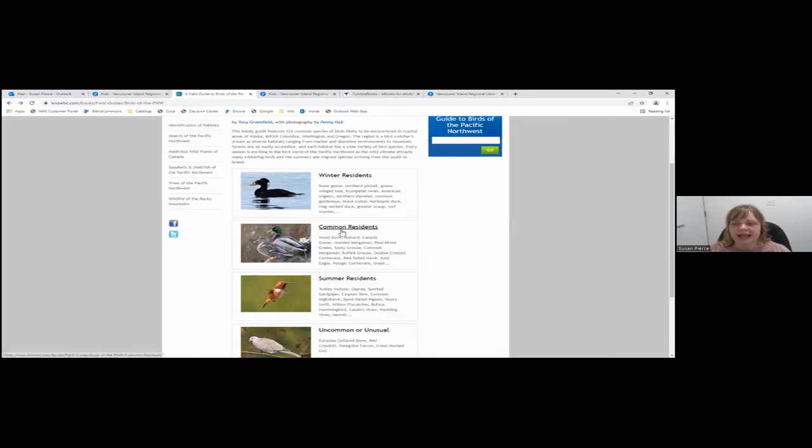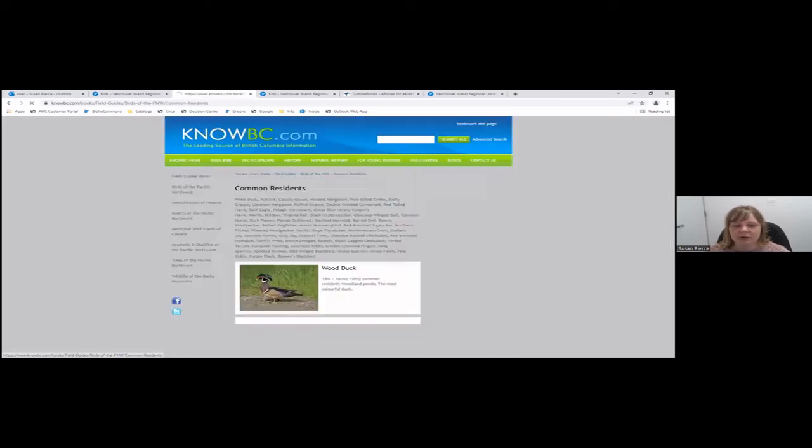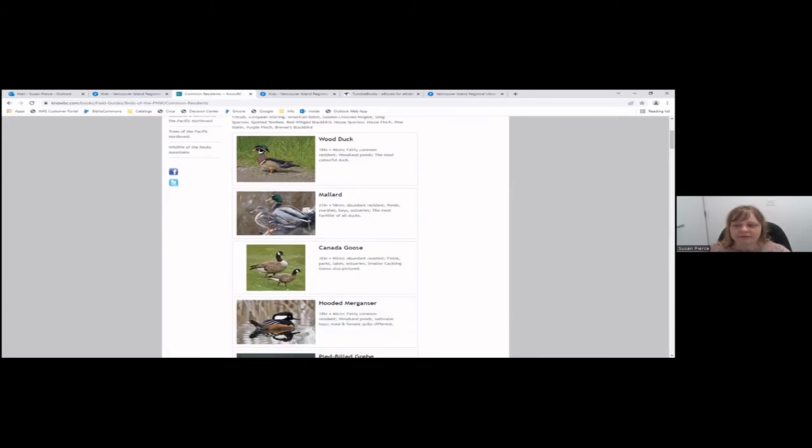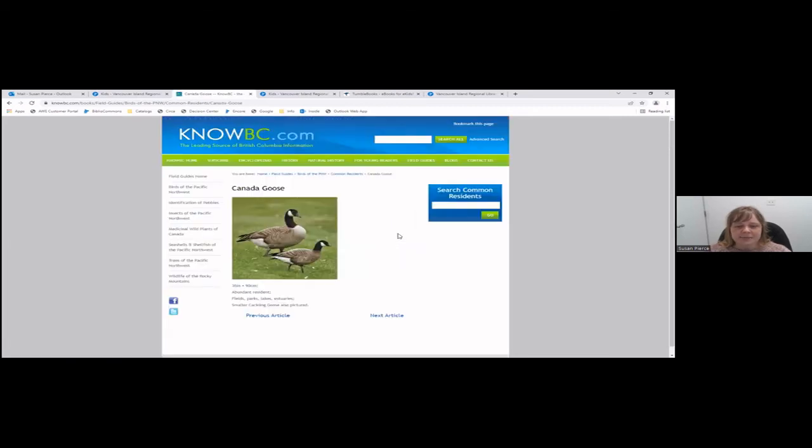Next, we're going to look at common residents of this area in the Pacific Northwest. So if we click on common residents, it will bring up a list of birds that we will see commonly in the Oceanside area. So the first couple of birds you're probably familiar with seeing, and I'm going to click on one that's probably familiar to all of us, and that's the Canada goose. So when we go to this page, you'll see a large picture of Canada goose, and it will also give you some information about the Canada goose.